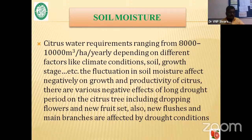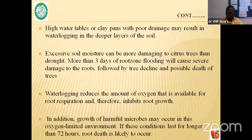So we need to give appropriate moisture in the form of irrigation at the appropriate time. It is also observed that during the flowering as well as fruiting season, if the plant undergoes stress, there is every possibility of great loss to the farmer. High water table and clay pans with poor drainage may result in waterlogging in deeper layers of the soil. Excessive soil moisture can be more damaging to citrus trees than drought. As I told you, stagnation will cause more damage than drought.